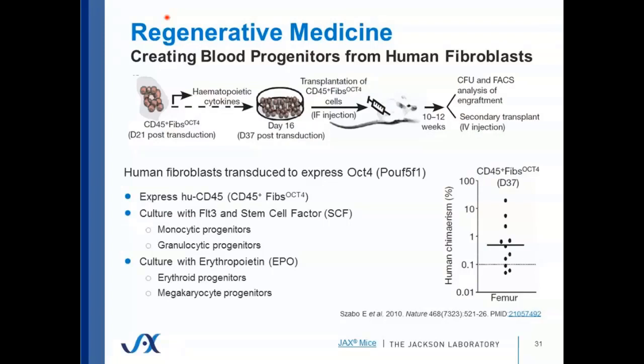Now, with different fibroblasts that were transduced with OCT4 to reprogram the fibroblasts, they become CD45 positive. Then you engraft this into the mouse and, using cell markers, explore what kind of cells are generated in the mouse. We can see that depending on the different cultures and factors, you can get different immune cell populations. For example, with FLT3 and stem cell factor, they got monocytic and granulocytic progenitors, and when cultured with erythropoietin, they get erythroid and megakaryocyte progenitors. So this is a useful platform to use when testing new culture and factor methods to promote regenerative medicine.